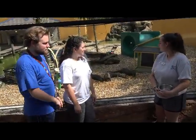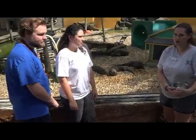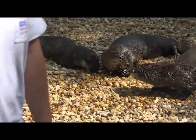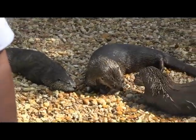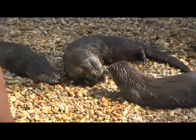Are they friendly? These guys are a little bit friendly because they're in captivity, but in the wild, otters are not very friendly. They can actually take down a 3-foot alligator all by themselves. They are tough predators, and those teeth are definitely made for doing some damage. So if I saw an otter in the wild, I would definitely go the other way.